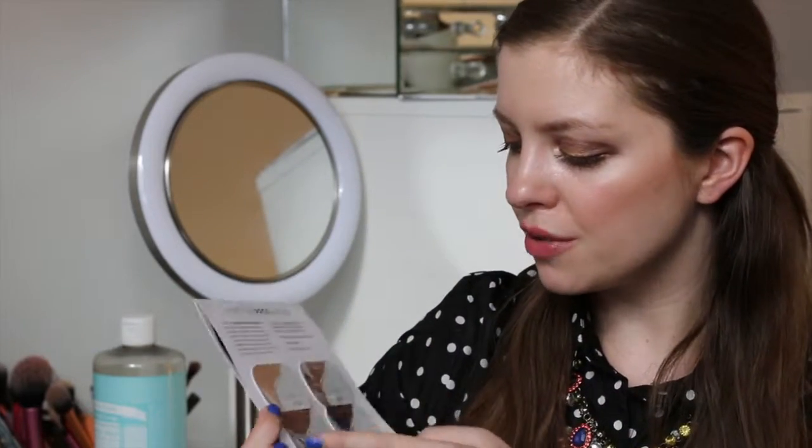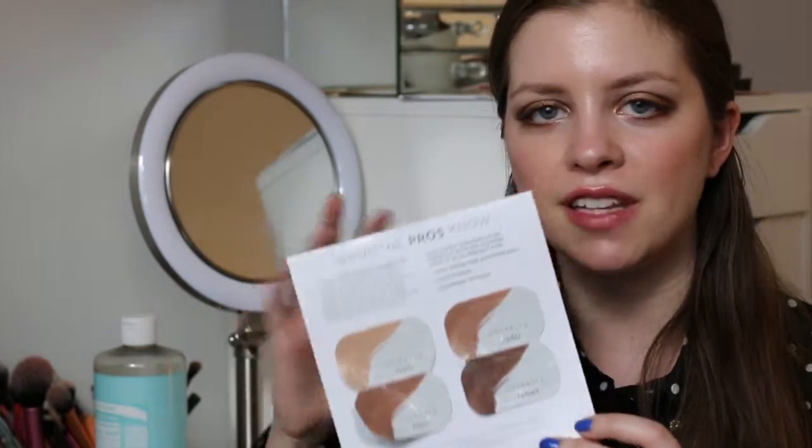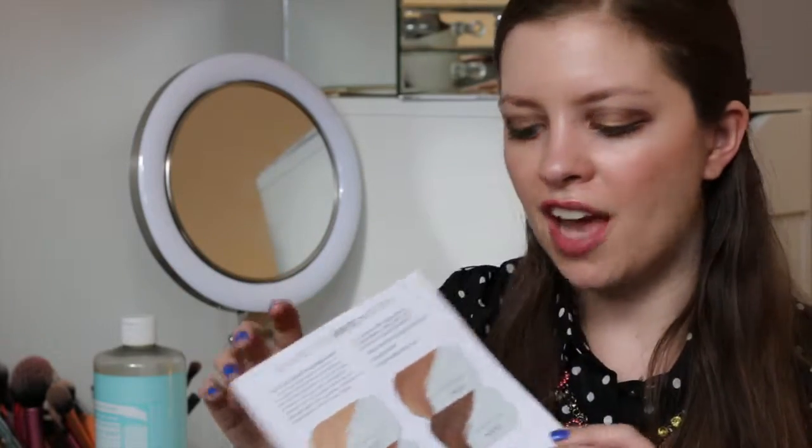I tried contouring with this shade as well because it suggested that, and no, it just doesn't blend well with dry skin. I felt like it just stuck to my dry patches. The coverage was really strange. Overall, I would never buy this. It just was a flop for me.